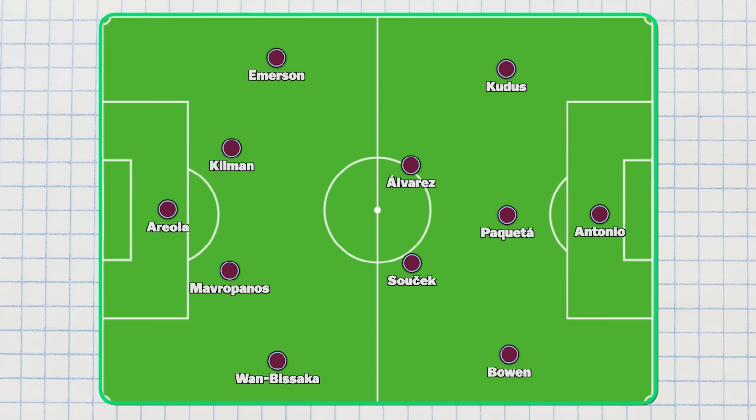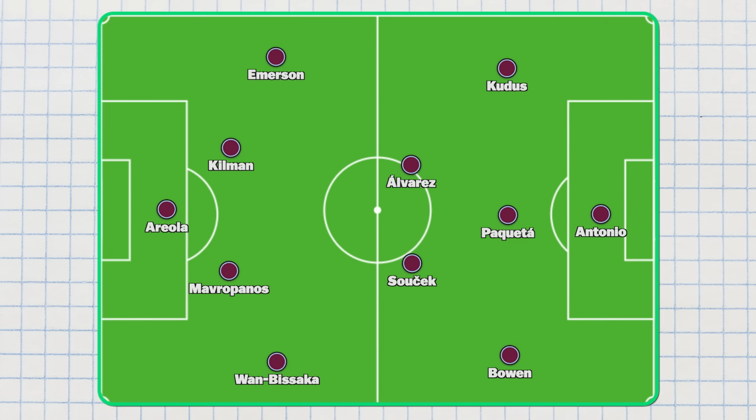The forwards, you've had a few up there. Antonio, Bowen, Kudus, Paquetá's played up there a couple of times. Füllkrug, only 3 games. Danny Ings as well. A lot was expected from West Ham this year. And I put them quite low because I just look at that team, that most used 11, and it doesn't... I think the front 4 are good, but I think Paquetá's had a bad season for them. Antonio's obviously been in and out and hasn't scored many goals, and things have happened. So he's actually not been there as much as you'd want.